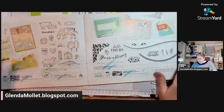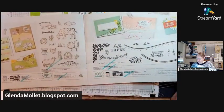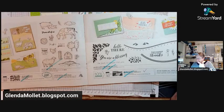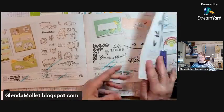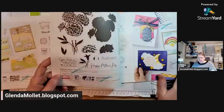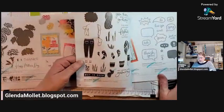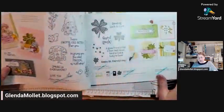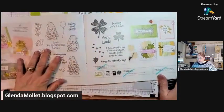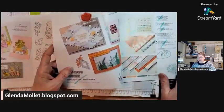On the Farm is gone. Around the Bend, they retired. Which one did they retire? They retired the Cling, and the photopolymer is still going to be there. Marigold Moments is gone. Covered in Sunshine is gone. Way to Grow. Conversation Bubbles the whole thing is gone. Friendly Gnomes are gone. Lucky Clover, and the Clover Punch is already sold out. It sold out a month ago.